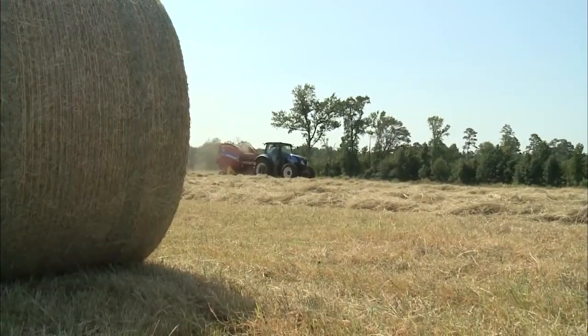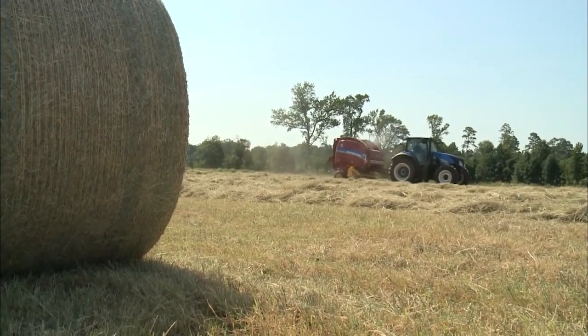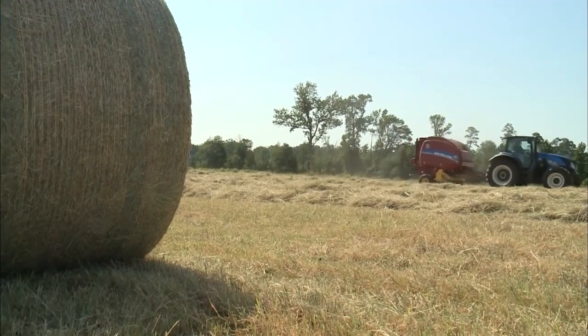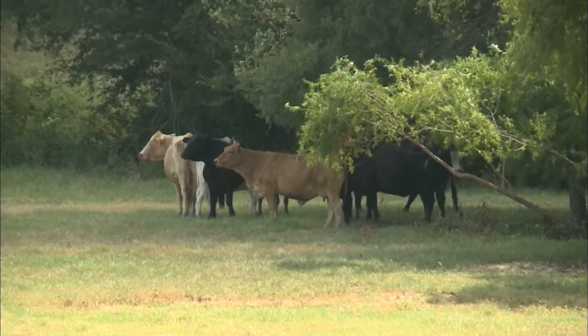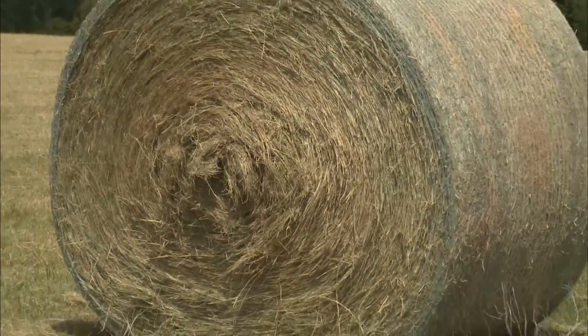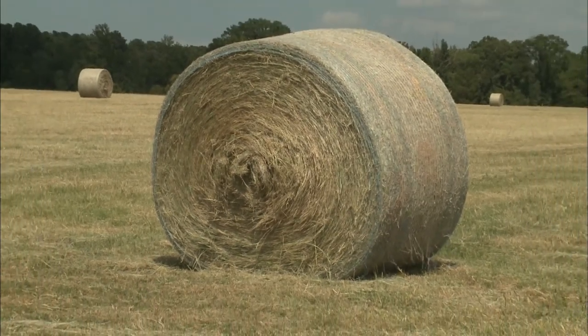We're producing hay and purchasing hay to feed to livestock, whether it's cattle or horses or other livestock species, and our ultimate goal is to meet their nutritional needs. And without knowing the nutritive value of that hay product, we really don't know what we're feeding. We don't know if they have enough energy or enough protein to meet their needs for their production.